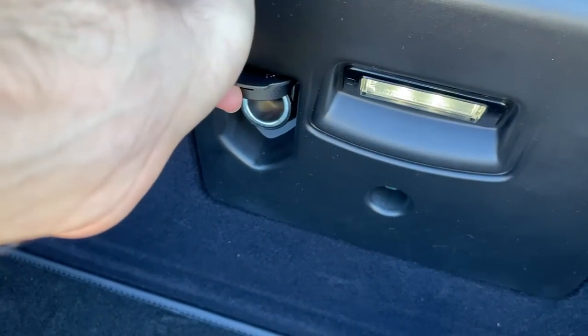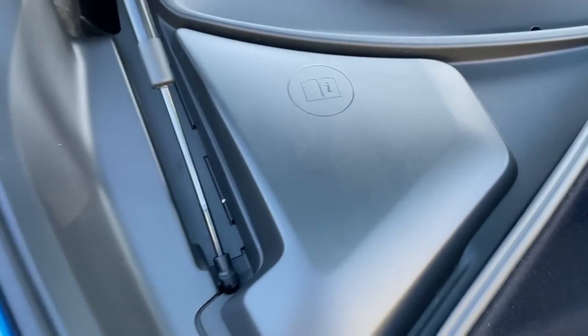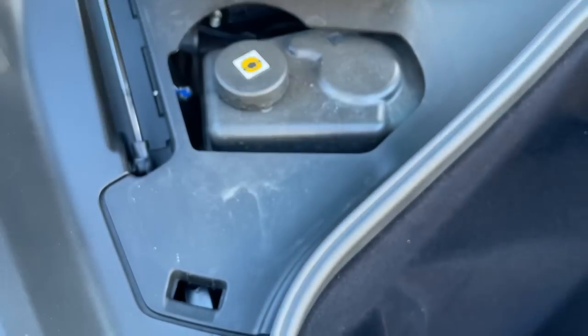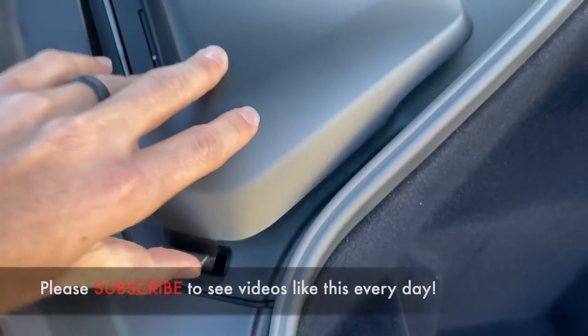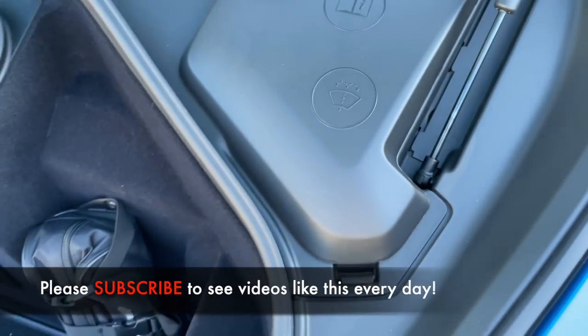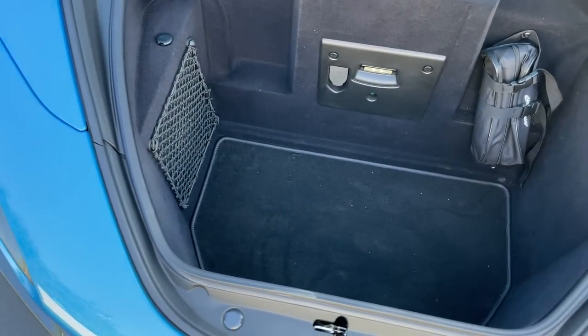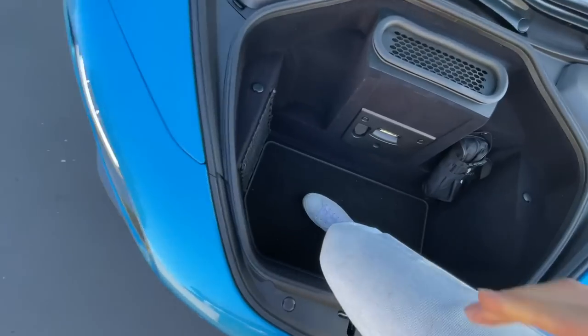I've got a DC socket here. I've got a light right there. In here, what is this? Owner's manual reference. Power steering fluid. Windshield wiper fluid. Okay. Should I try to get in it? I'm going to do it anyway. Whether you want me to or not, I'm going to try.